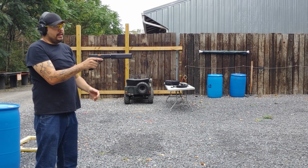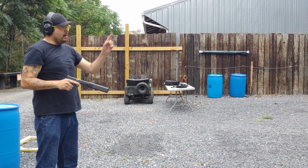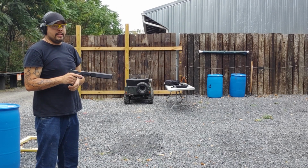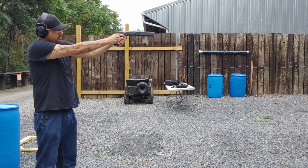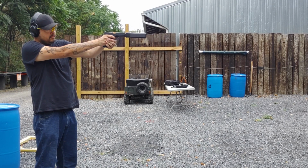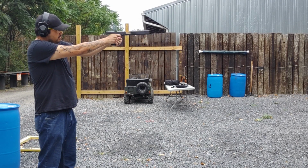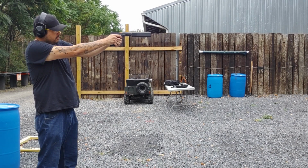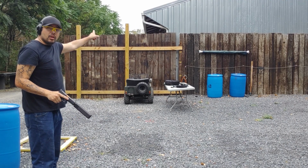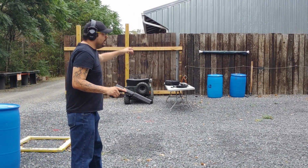So now we're at what's called hearing safe levels. Literally, you're not hearing anything other than the action of the gun, a little bit of a puff, and then the round hitting down there. I'll hit some steel so you can hear the difference. It's so quiet, you can hear ricochets, little pieces of shrapnel bouncing up and hitting stuff.